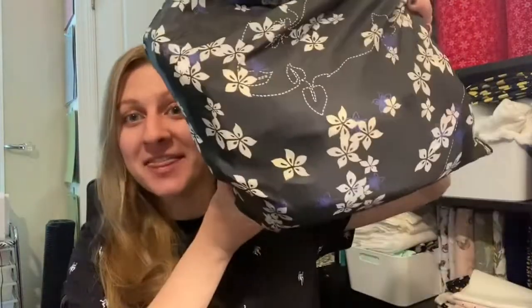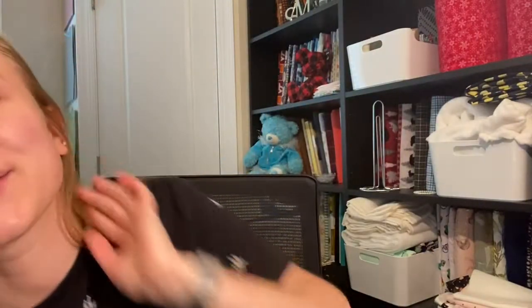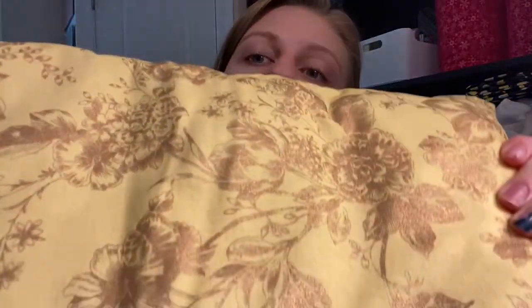So I have this bag here, and then this bag here. So, to make this video not very long, let's go ahead and get into it and start going through the bags. There is this super cute floral golden. It's not really showing up well. It's like gold. Oh, should I tell you how much each fabric was?